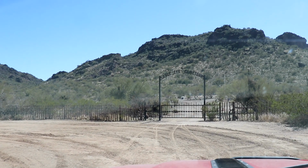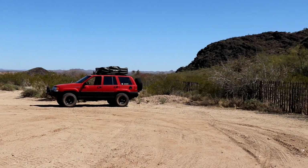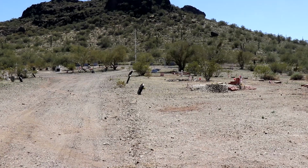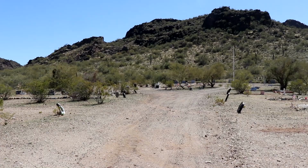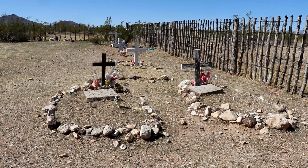As I approached, I found myself turning off the paved road for one more quick stop before wrapping up my trip. At the end of a small spur, I came to the Eagle Eye Cemetery. Located below the small hill, this desert cemetery serves as the final resting place for many residents of the nearby area. I walked the grounds of the cemetery.